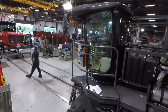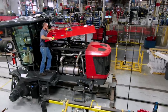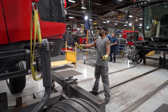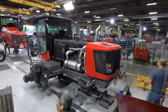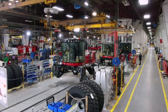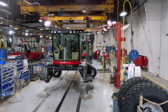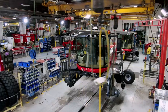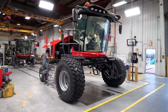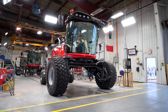Once the windrower has successfully passed the run-in station, it now comes out here to get the side shields, end cap, decals, and tires installed. Seven times a day, one of these beautiful machines rolls off the line.